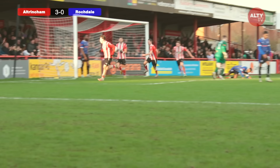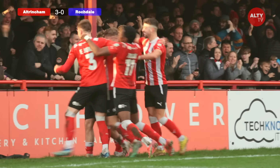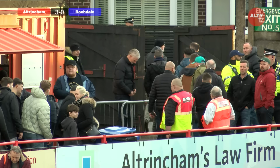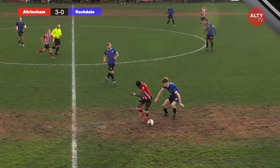And Altrincham, so difficult to play against because the run can come from almost anywhere. It could be Justin Amaluzor, it could be Lewis Banks. It was Isaac Marriott on that occasion. And that's very difficult for any opponent to deal with. Well, we've just got runners coming from everywhere. Everyone wants to run in behind, and it causes massive issues. The game starts to get a little bit stretched.